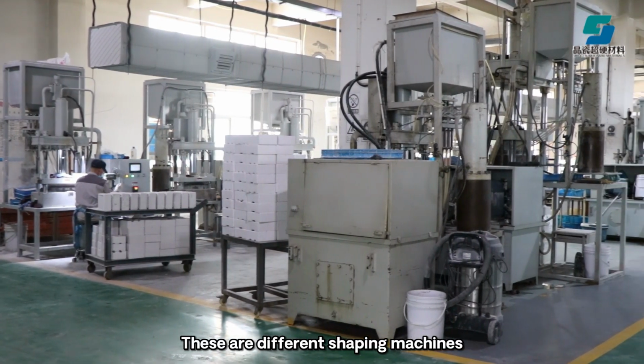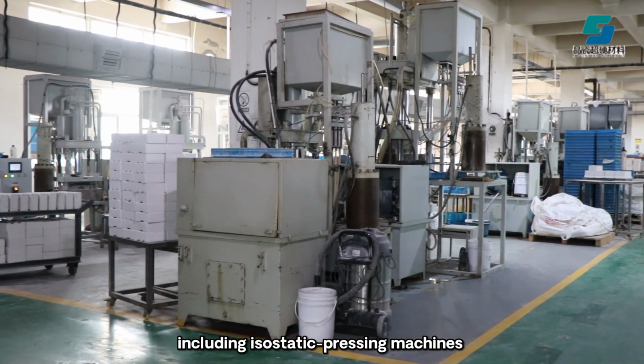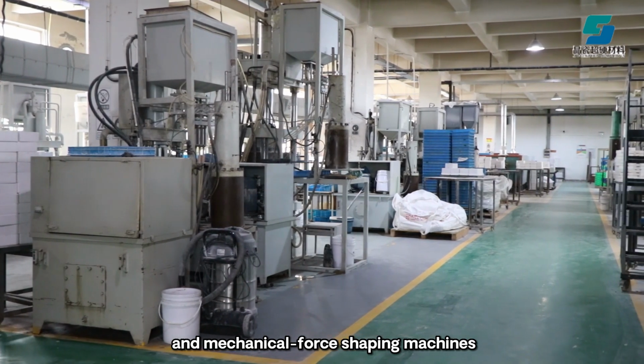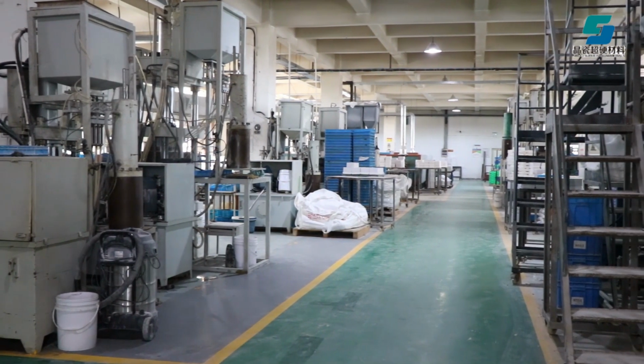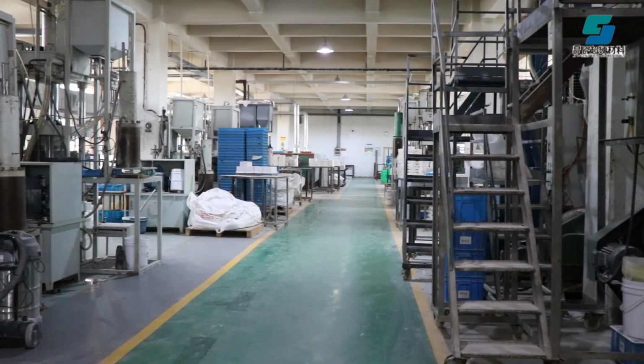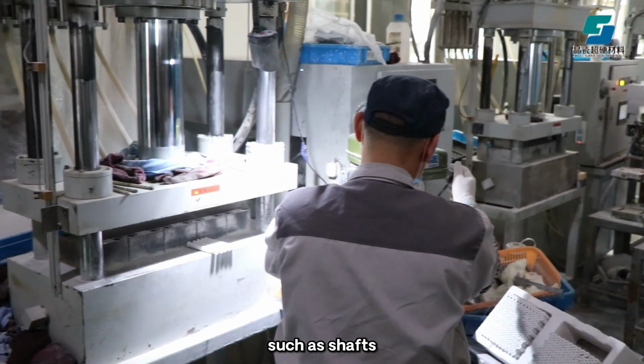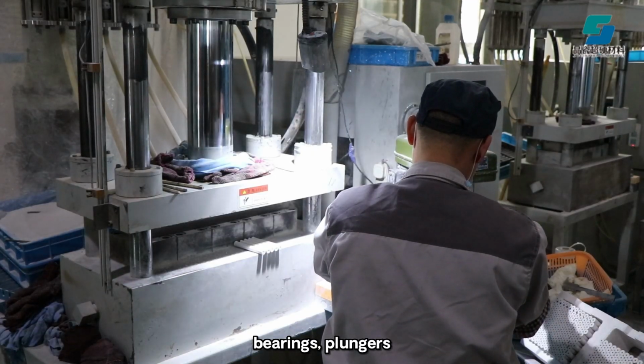These are different shaping machines, including isostatic pressure machines and mechanical force shaping machines. These are the shaped products such as shafts, bearings, and plungers.